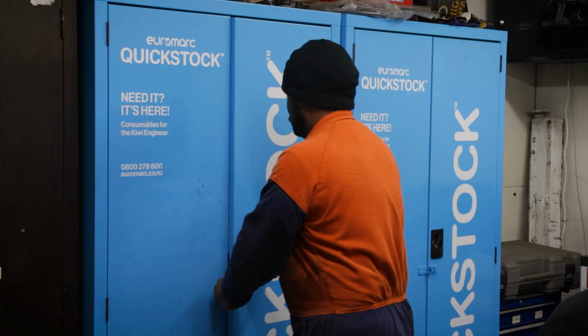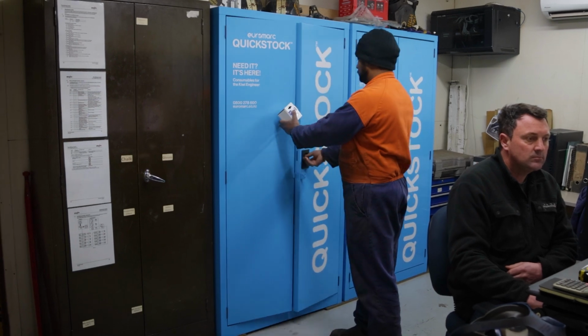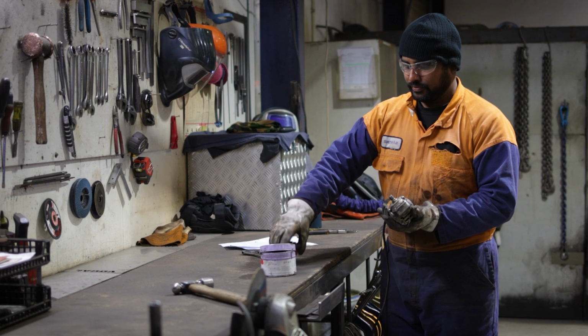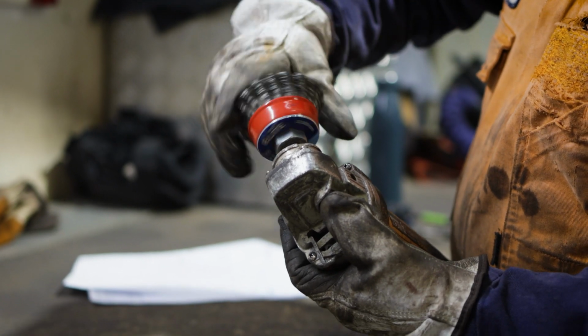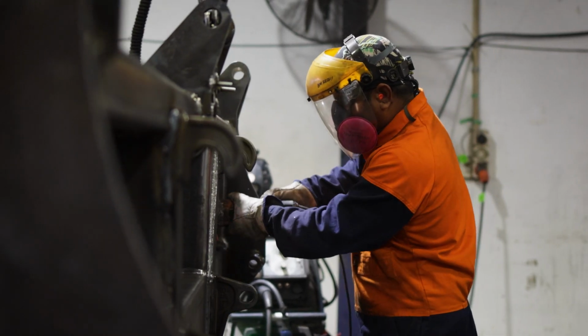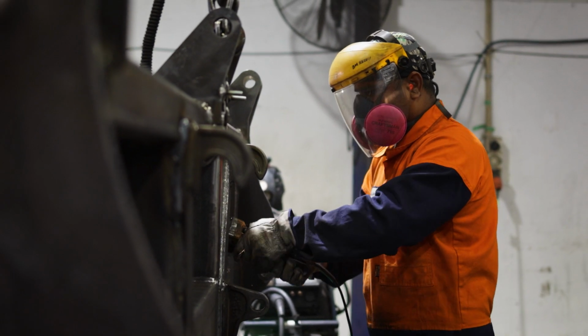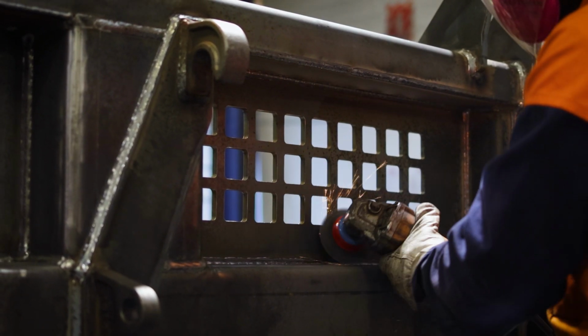QuickStock has improved our business. It has made us more efficient, reduced the amount of orders we do to our consumable suppliers, and has helped the fabrication team to work efficiently by having the right stock at the right time. So initially we thought that we'd have to pay for the stock that was put in the cabinet to start with, but we then realised that we were paying once we'd used it, so that made it a lot easier for us.